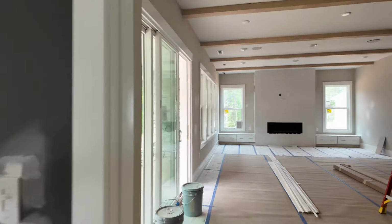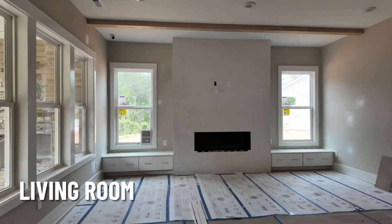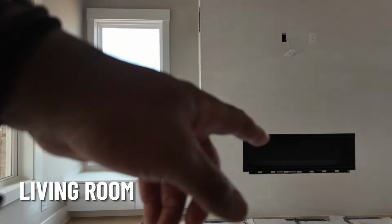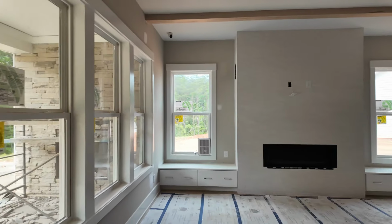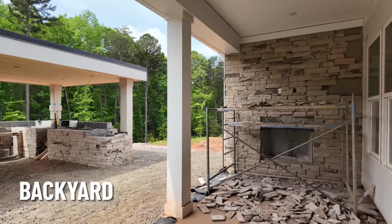Let's take a look though at this. Look at this over by the fireplace. So you've got an electric fireplace here, which is awesome. But then you got these built-ins on each side too, with these windows. This is amazing. But this backyard, woohoo, my God. Look at this. What are we doing back here? What are you doing, Toll Brothers?